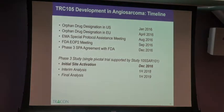Just in terms of how the timeline developed with the regulatory interactions, we were pretty aggressive moving forward in 2016, and it was the year of really positive regulatory interactions for this protocol. So we were able to achieve orphan drug designation in the U.S. in early 16, but as you likely know, that's simple. I mean, if you have less than 200,000 prevalence, you'll get orphan designation in the U.S. It's kind of a no-brainer.